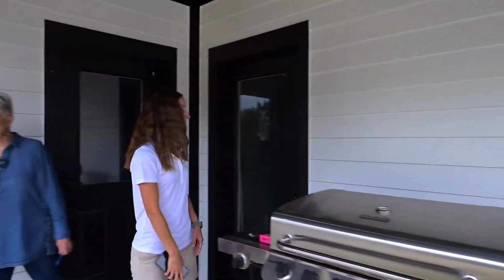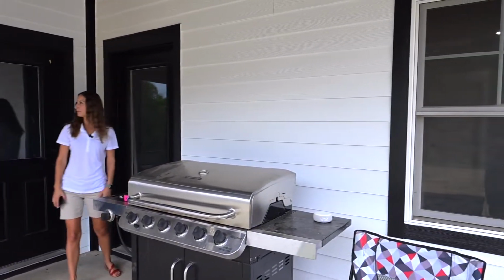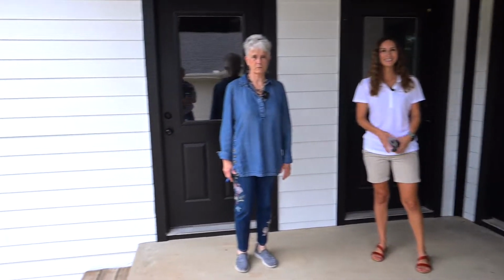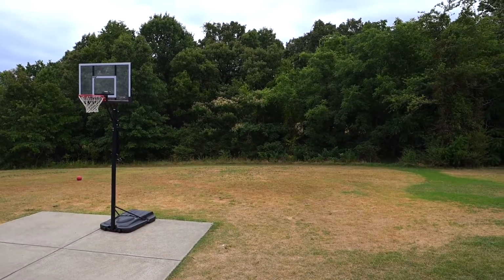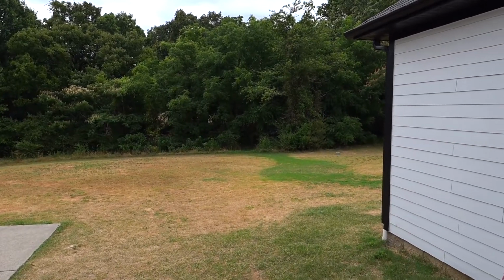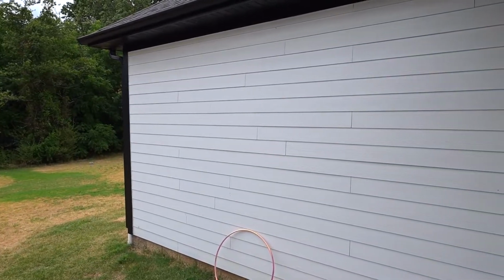And this is the garage door right here. And then your primary bedroom door. So if you wanted to come out here and drink your coffee, this would be a good spot. Perfect spot for it. Nice and private view. Nice wooded area. Yeah. I love how the exterior of the home flows inside with everything. It matches perfectly. It does.